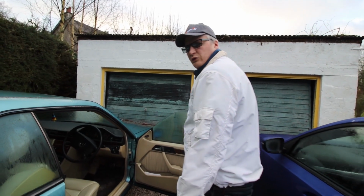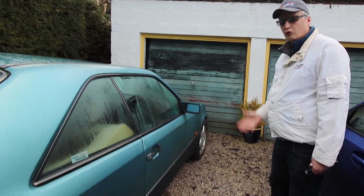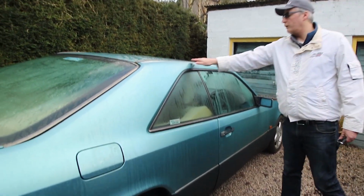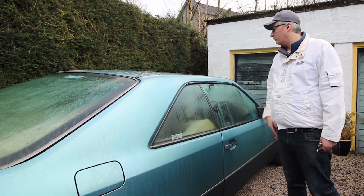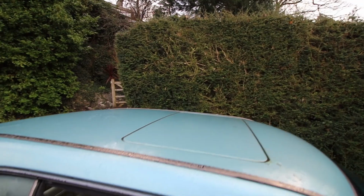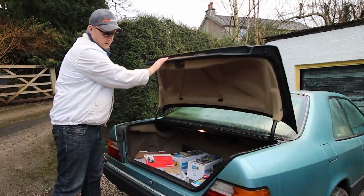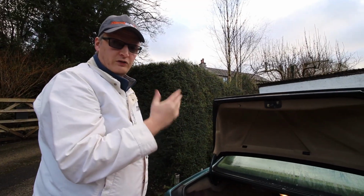It's 1991, remember? The one thing that stands out to us on this car is the two-tone. It's quite rare to see this. It's also rare to see this colour, to be honest. And you've got like a dark chrome roof line as well. You also have an electric sunroof, body coloured. Power aerial. Decent sized boot. There should be a triangle there, but it looks like someone half-inched it.